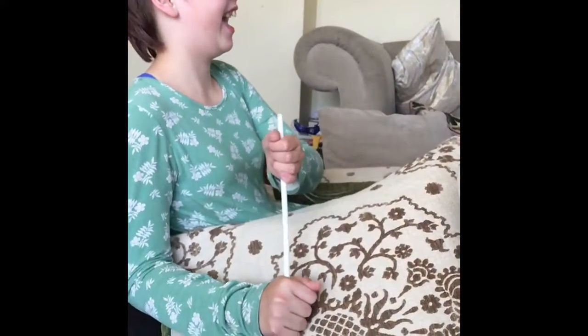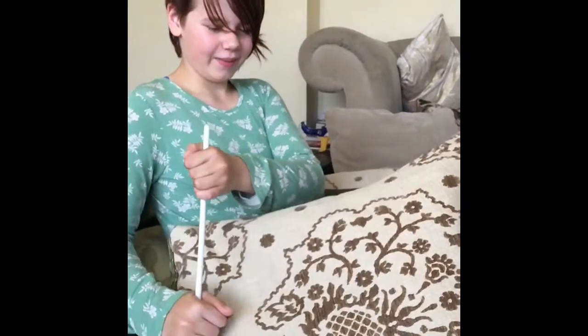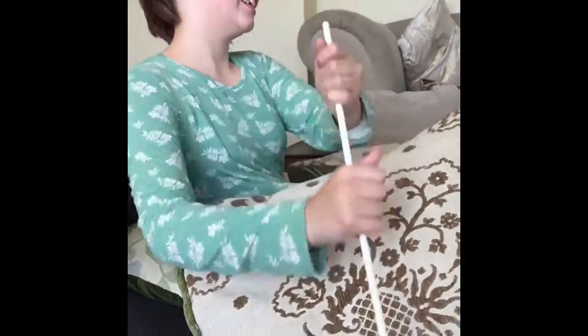We should do a tutorial on how we made this. Will we do that right now? Yeah, sure. Okay. So first of all, we use this big rectangle pillow from the bottom. It's from an old sofa. Ask your parents before using the pillows on the sofa.